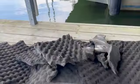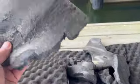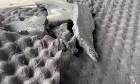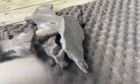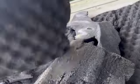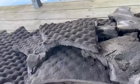So here's the majority of it out. As you can see, this stuff should not be in the engine compartment. It's just falling apart. It's just not right. That should not be in an engine compartment.